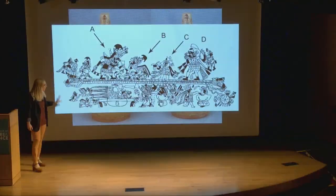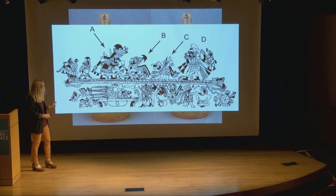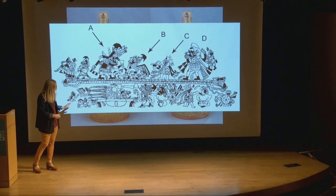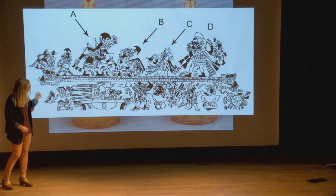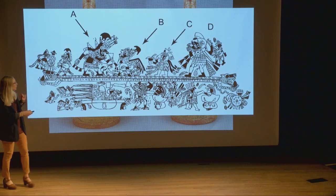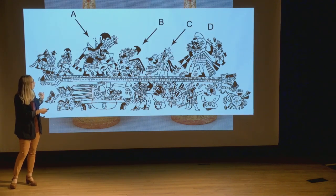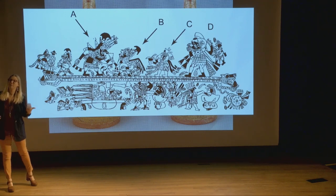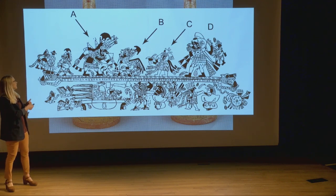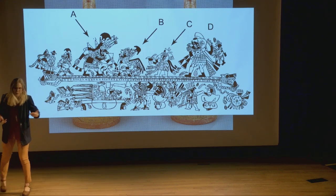What we see on the bottom register are these warriors slitting the throats of prisoners and filling up these little cups with the blood of the prisoners. This is going on all along here, and on this upper register, we see these goblets that we do believe contain blood. These goblets have been found, and testing showed they did contain blood, being presented and processed to this sort of elite individual.